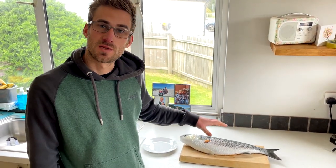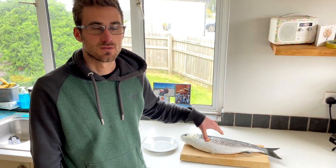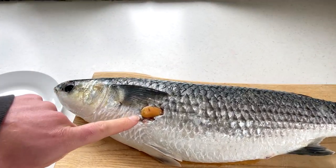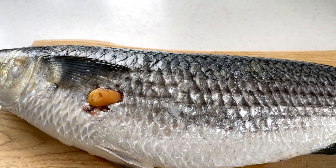As we move into winter, there's fewer other species around, but the mullet are around a lot, and they also have the golden side. If you can see here from this shot, you can see some of the roe coming through. And we're about to extract that roe, and I'm going to show you a very simple way of cooking it.